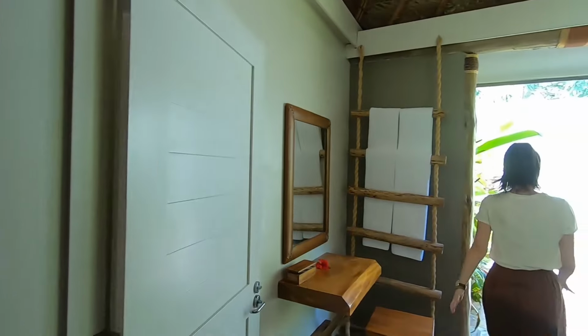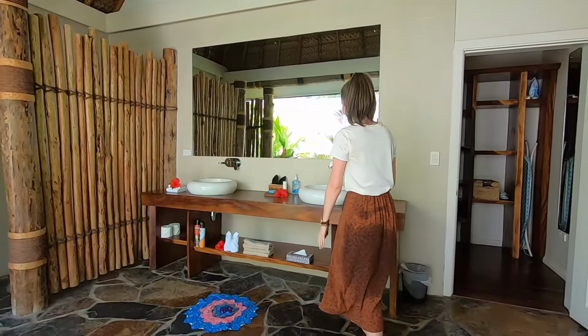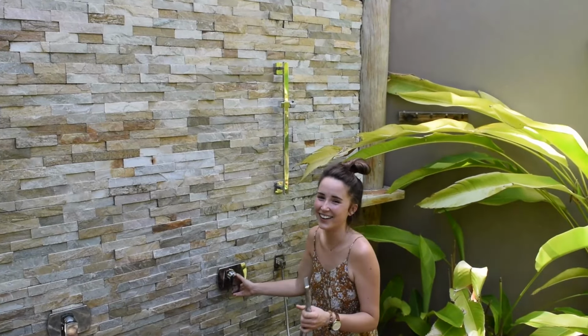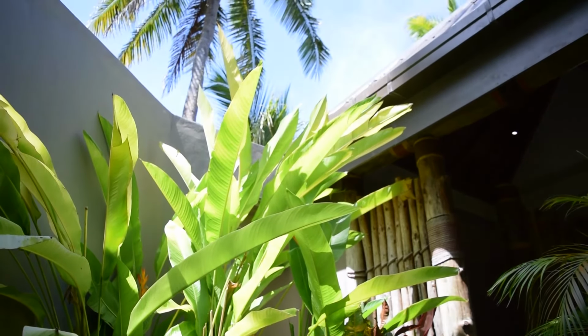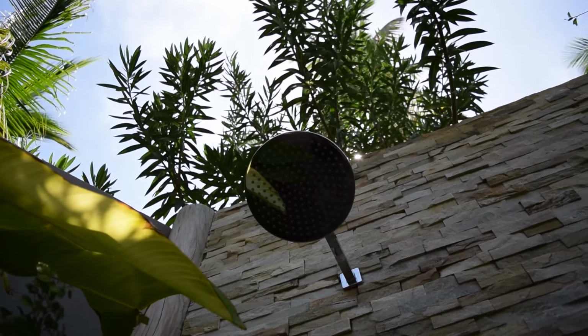This is insane. This place is awesome. What? We got an outdoor shower? Wow. It's even got plants everywhere kind of in with you. You really feel like you're getting clean out amongst the Fiji nature. It's so beautiful and so special.